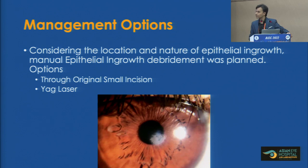And does reusing the blade in multiple cases matter? Yeah, it can be one of the reasons, especially if the cut quality is not very good. This is why in femtoLASIK the chances of epithelial ingrowth are lesser, because the flap apposition is much better and the fit is much better. So when we are reusing the blades, it is going to increase the chances.